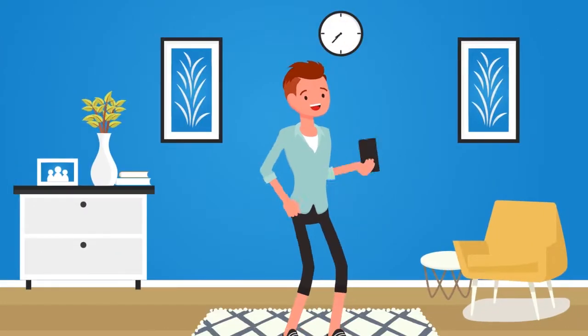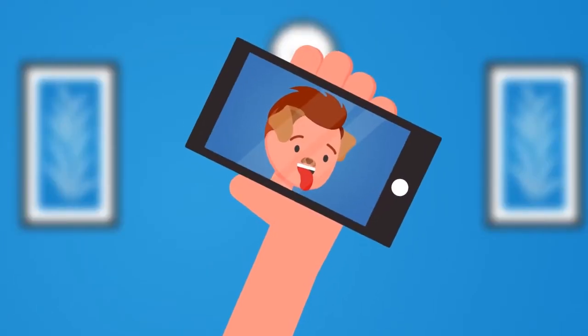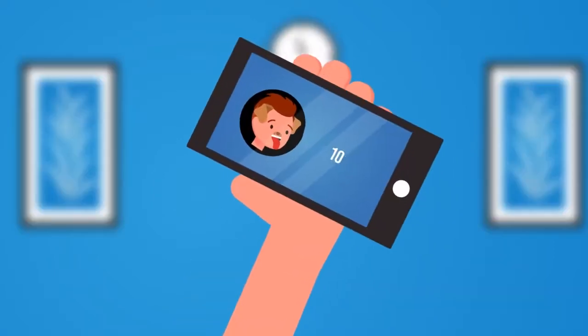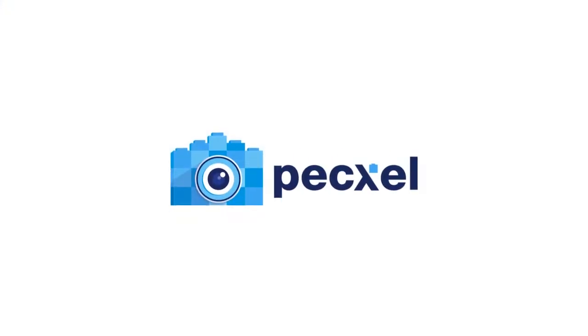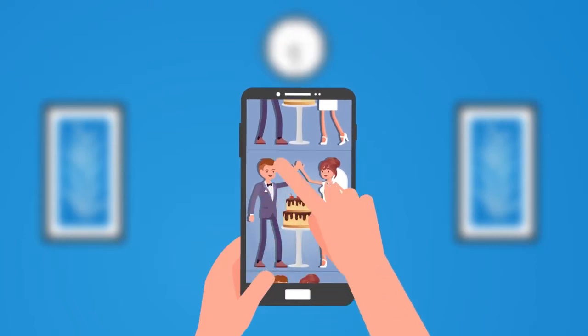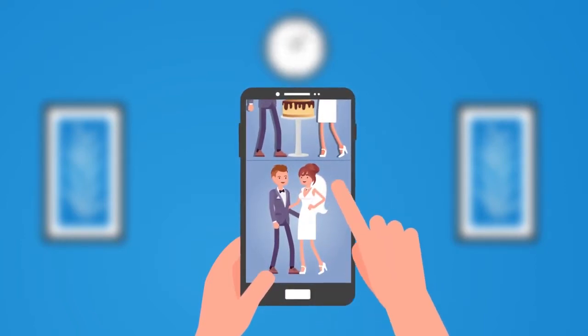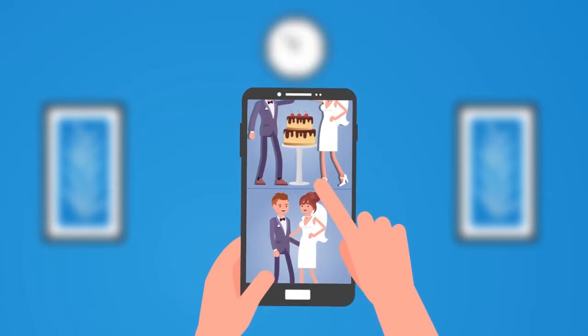In a world where everyone is occupied with filters and effects, what if you could turn your pictures into building blocks? Shocking, right? Presenting Pecxel, a platform to get building blocks portraying the picture of your choice in the size you want, which you can piece together with your partner, family, or friends.